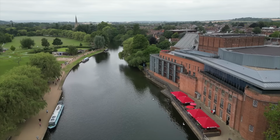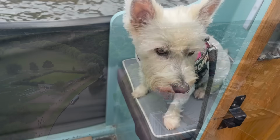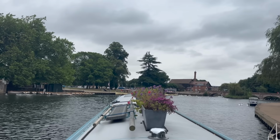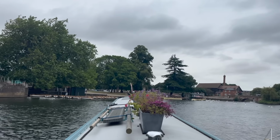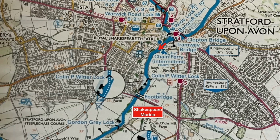And after a beautiful few days in Stratford, it was time to continue our journey down the River Avon. Ready, Pop? Just a short cruise today. Just doing a U-turn to head towards the next lock. We're just going to Shakespeare Marina today, which will only take us 20 minutes perhaps, depending on how quick the lock is. We left our mooring opposite the Royal Shakespeare Company Theatre, through one lock to Shakespeare Marina, to leave our boat for a couple of days while we visited friends and family.